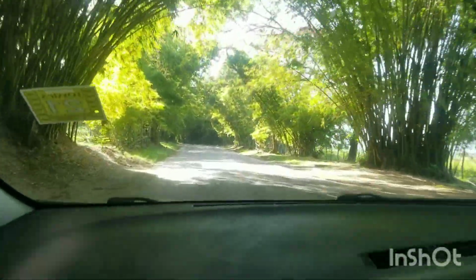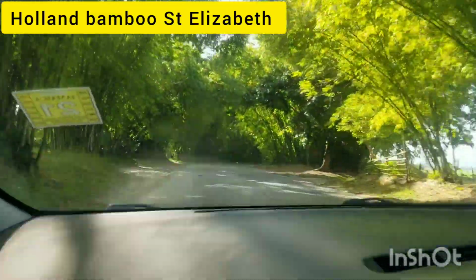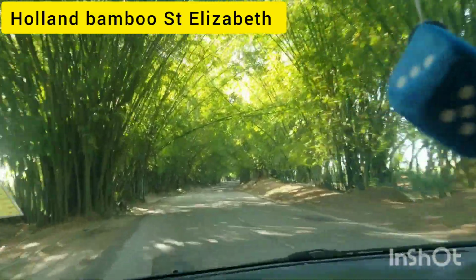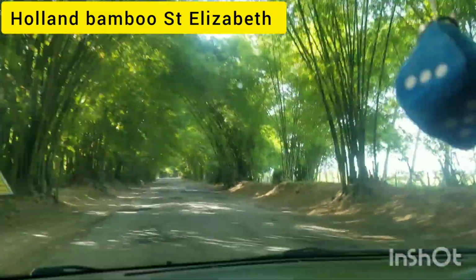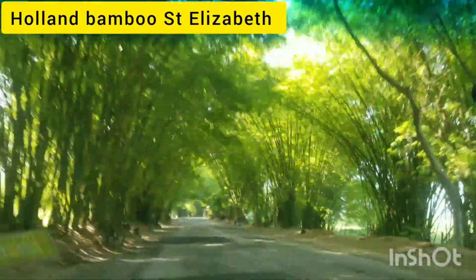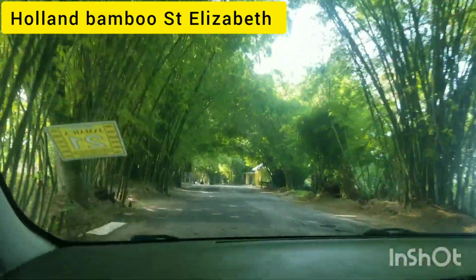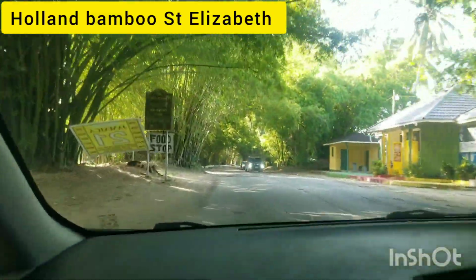Many would know this area because it is the main road through St. Elizabeth. This road leads to Black River, also through Newmarket to Montego Bay, and it also leads into Santa Cruz. So there you have a food stop.